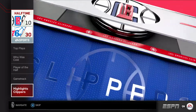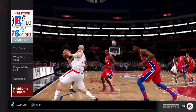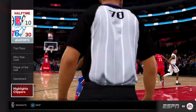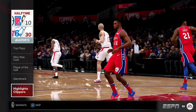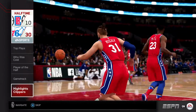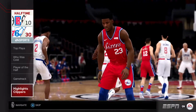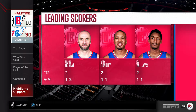The Clippers may be in the building, but they did not show up for this game. There isn't enough time to get into all of their problems, but I'll tell you this, they need to try to get better. Have a look at the leading scorers for the Los Angeles Clippers.